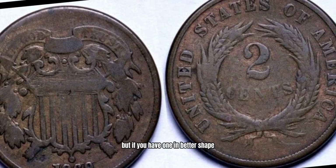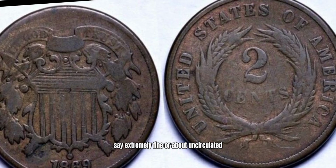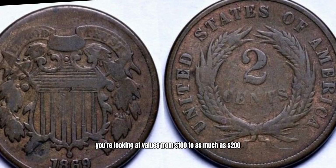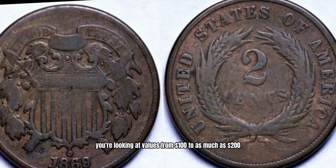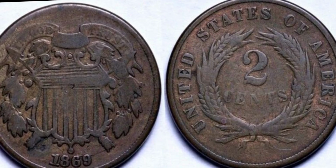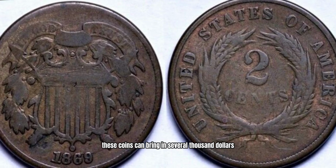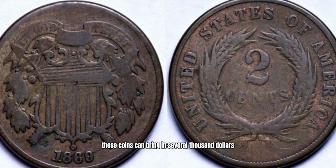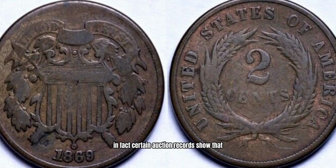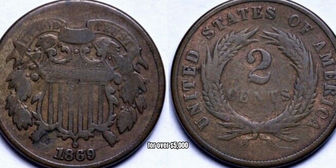But if you have one in better shape, say, extremely fine or about uncirculated, you're looking at values from $100 to as much as $200. Now, here's where it gets really exciting. In mint state condition, which is pretty much untouched, these coins can bring in several thousand dollars. In fact, certain auction records show that pristine examples have sold for over $5,000.